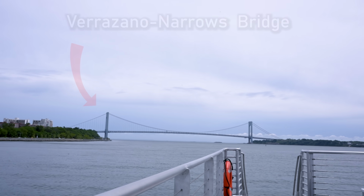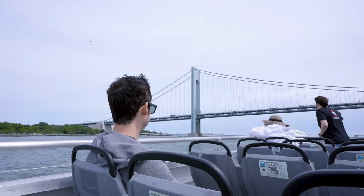And now we're approaching one of my favorite bridges in the city, Verrazano. We are going under it. And as I said before, I don't know any other boat that will take you under this bridge.